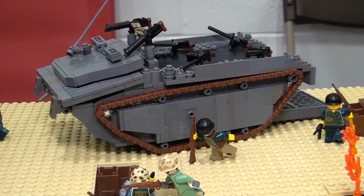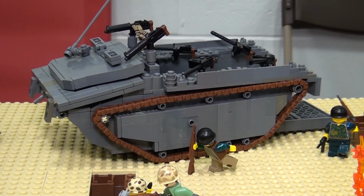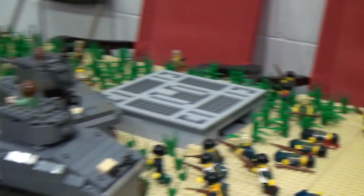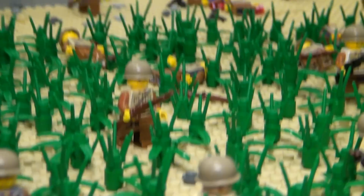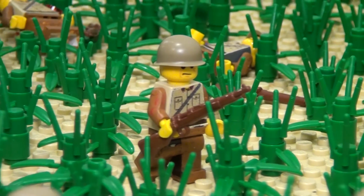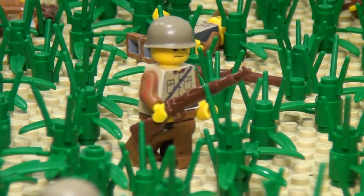There's 50 Japanese troops and 50 Marines. Most of the Marines and Japanese have painted arms and legs, and then decaled torsos, with a couple of custom printed helmets and different stuff from like Citizen Brick.